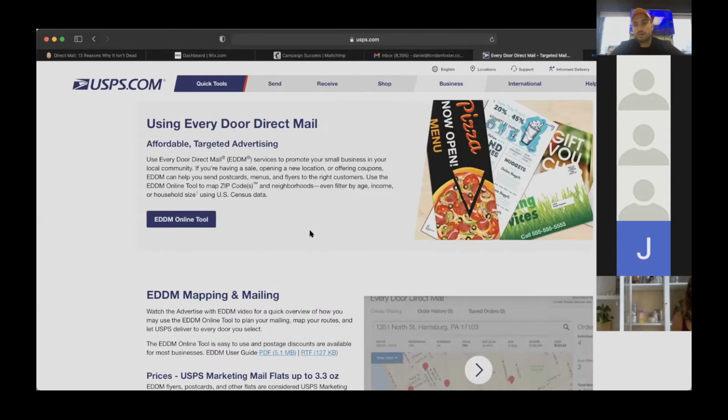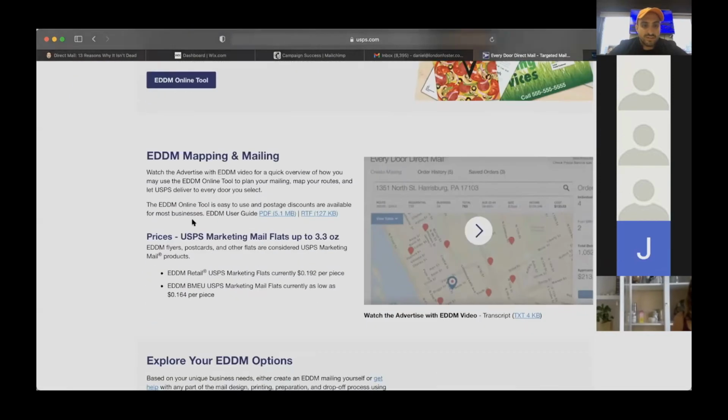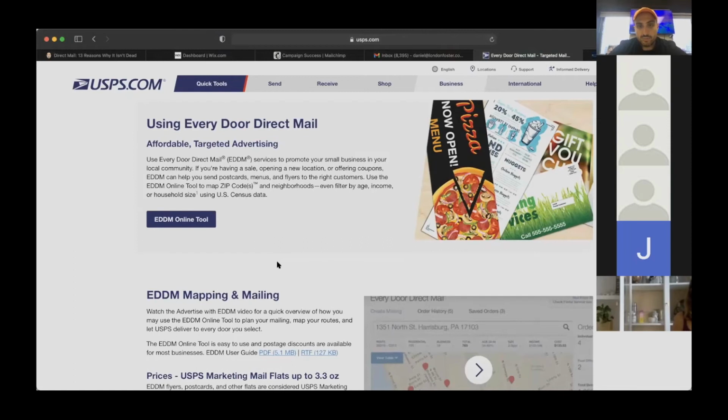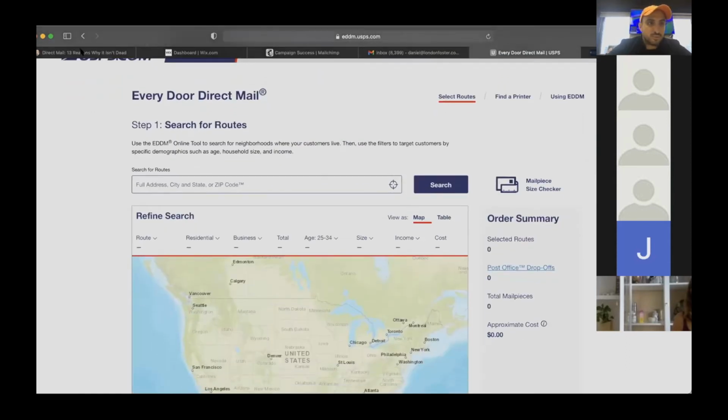And this is all being recorded as well, guys. So once the video's up, if y'all want to just review the video, you can, but it's pretty straightforward. It does have directions here. It kind of talks about pricing a little bit, but I'll show you an easier way to see the pricing. But you'll just start right here, EDDM online tool. So this is what the beginning of the process looks like.